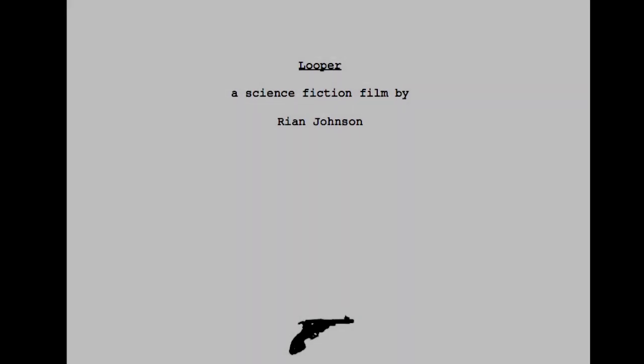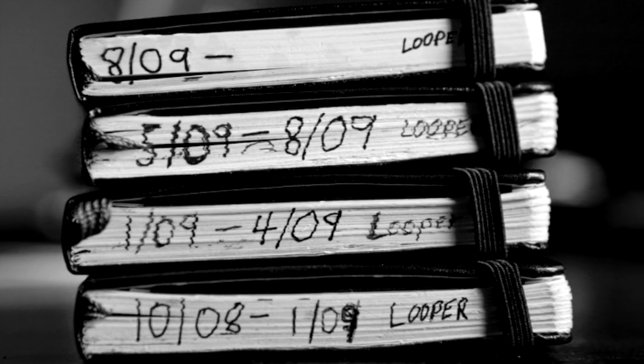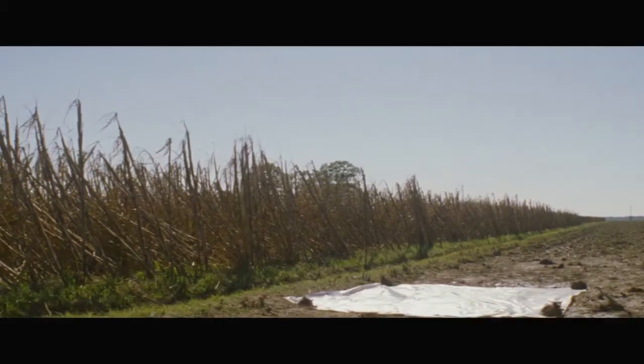When Rian and I first started dreaming up what the score was going to sound like, we knew it had to be really different. This is super different from the last couple movies that we've done together in that it's not a heavily melodic score. In fact, it's mostly rhythmic and atmospheric.